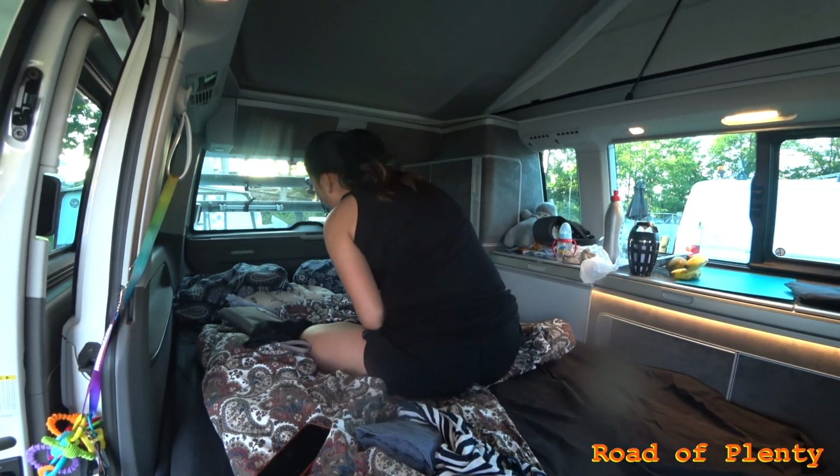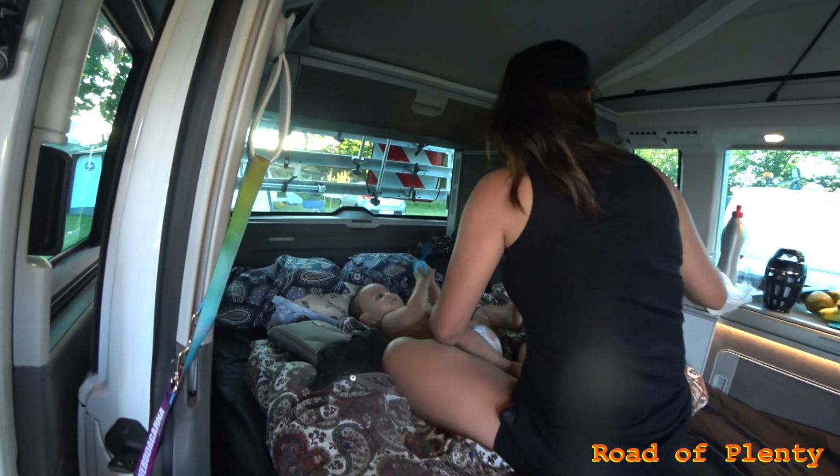So now we made the bed, the lower bed. It's pretty cozy in here actually. Wow.